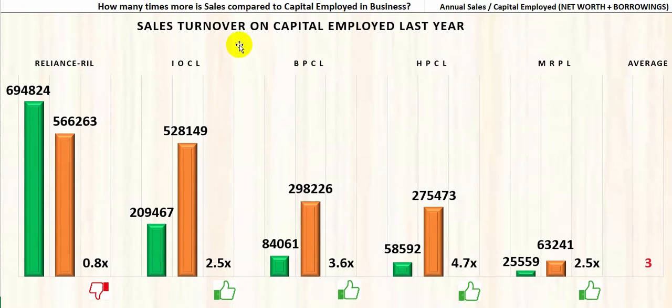Next, let us look at the sales turnover on the capital employed, that is, how much capital was employed into the business. The capital employed in this case is the total source of funds of the business from the equity shareholders and from borrowings. And against that, what was the sales the company generated in 2019? The question we are asking here is how many times more is the sales compared to the capital employed into the business.